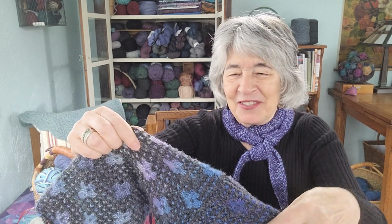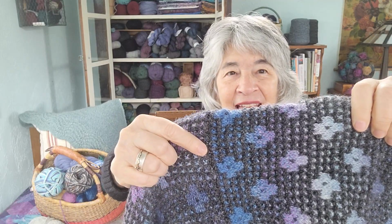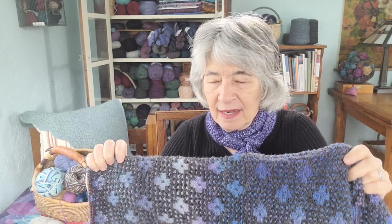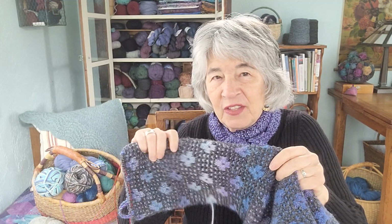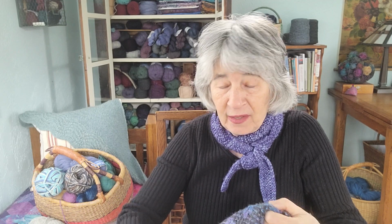Now the sleeves. You can see this is where you pick up for the sleeves right here. You see it a little better on this side, I think, right along here. And this has not been blocked. I kind of wish that I had gone up a size for the sleeves and I didn't, but I think this fabric will loosen up just like this did, and I'm not worried about it. And it does fit. I'm not wearing this over a big heavy sweater.